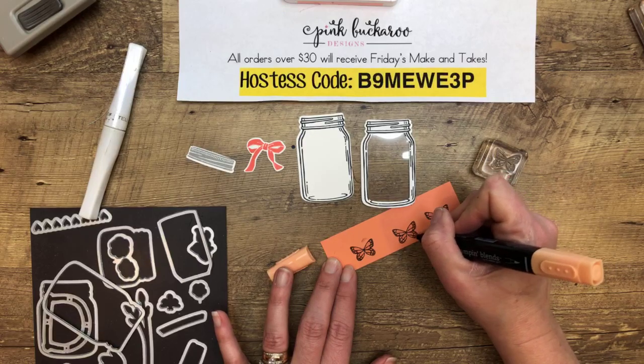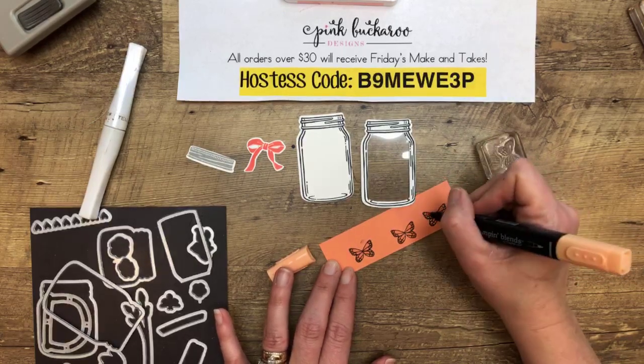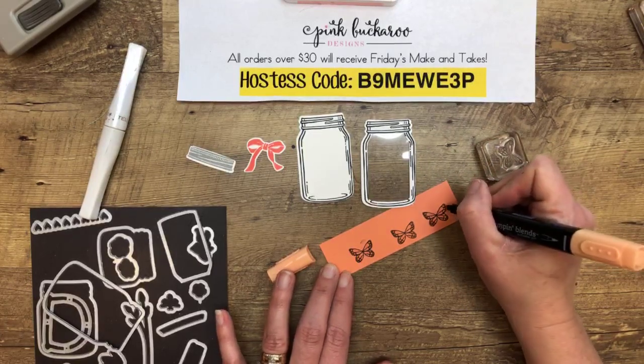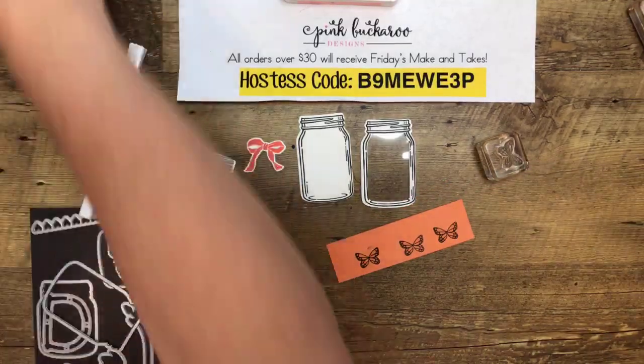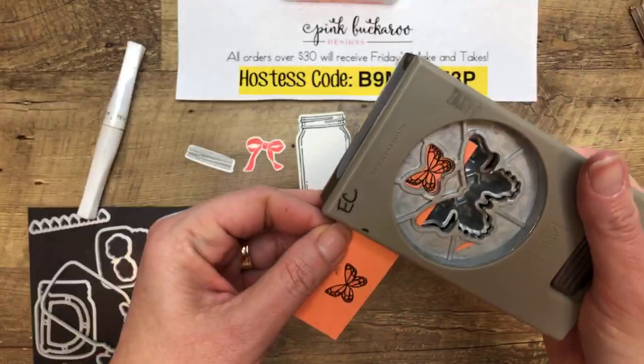When I was looking at this set trying to decide what should be in the jar, I was trying to think, well, there's no real big holidays in the near future. I usually try to do holiday stuff, but it is spring, so I thought butterflies would be good. Okay, so now we can line this up with our punch.